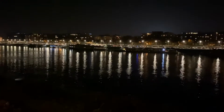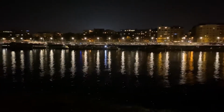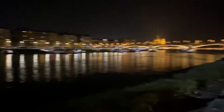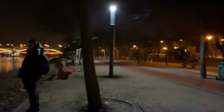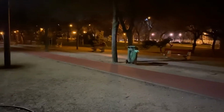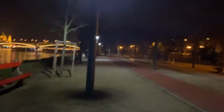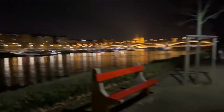I think this island would have been pretty in the morning to watch and to look at the scenery around, but unfortunately we're leaving tomorrow morning, so we'll have to take in as much as we can tonight, maybe buy some souvenirs in the morning before we go to the airport. So hopefully this end of the trip for Budapest is nice.